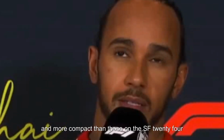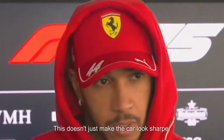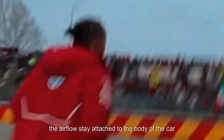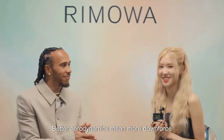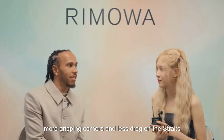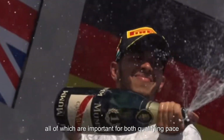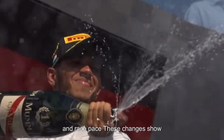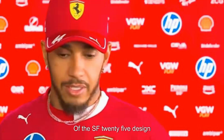The sidepods themselves are also getting a new look. They will be smaller and more compact than those on the SF-24. This doesn't just make the car look sharper, it also helps the airflow stay attached to the body of the car, which improves aerodynamic efficiency. Better aerodynamics mean more downforce, more grip in corners, and less drag on the straights, all of which are important for both qualifying pace and race pace. These changes show how seriously Ferrari is taking every detail of the SF-25's design.